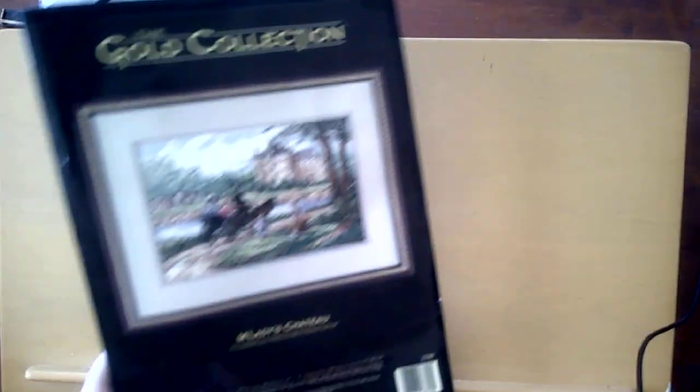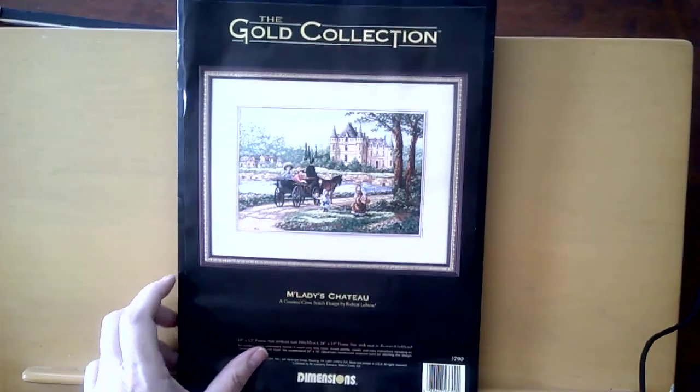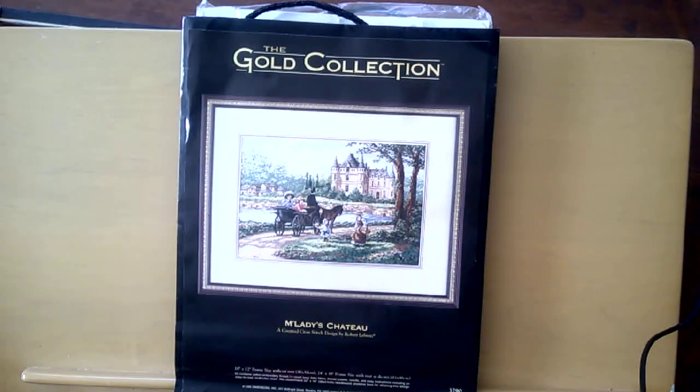Okay, next is another Dimensions Gold Collection. I have seen others stitching this. It's available in much newer packaging than this. It's Milady's Chateau, a design by Robert Lebrun. It is on 14 count ivory Aida. In a prior video I mentioned that a lot of Dimensions Golds seem to be on 16 count or 18 count, but that I was sure they probably came on 14 as well.